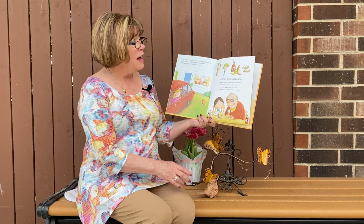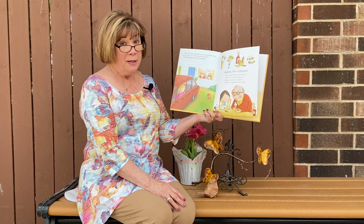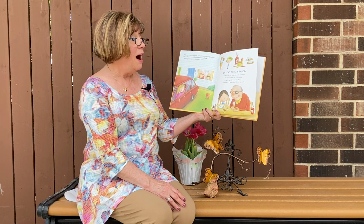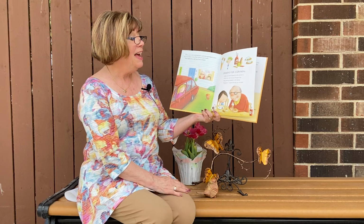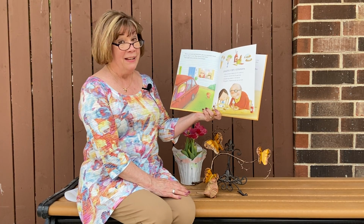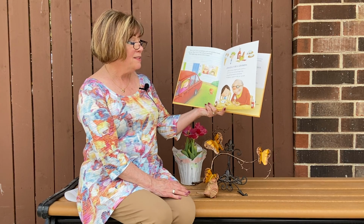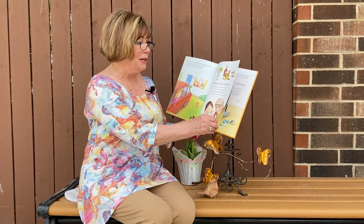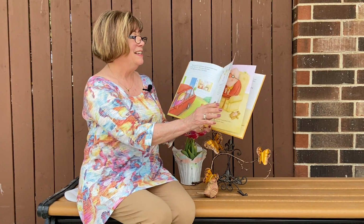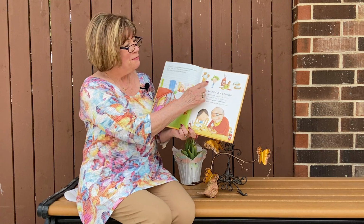Some good ideas of snacks for Grandpa. Ice cream topped with cookies, olives served on your fingertips, anything dipped in ketchup, and cookies topped with ice cream. Wow, that's quite a selection on that menu, isn't it? You see all the olives on their fingers? Did you ever do that? They fit right on there.